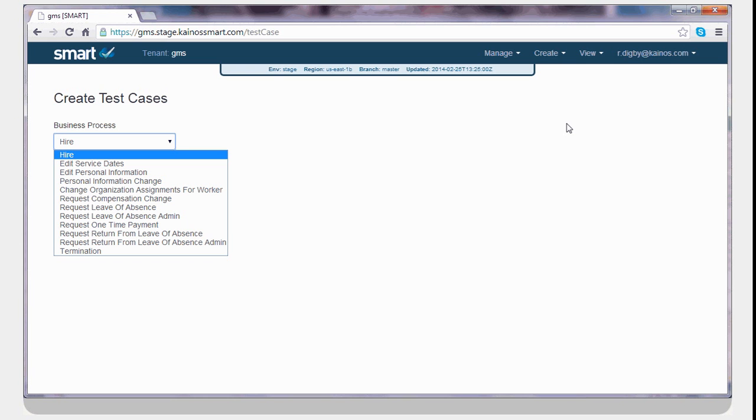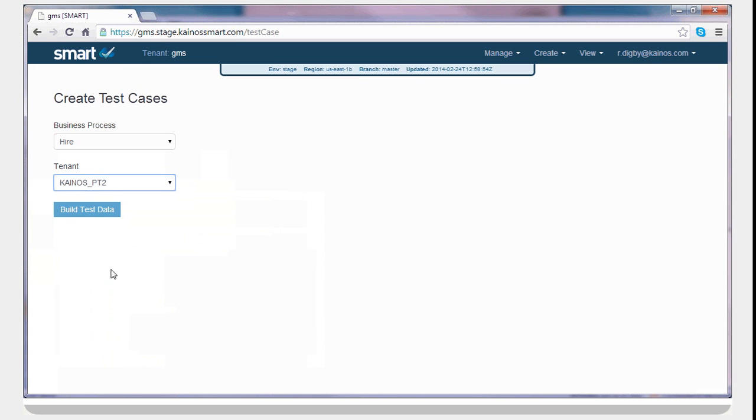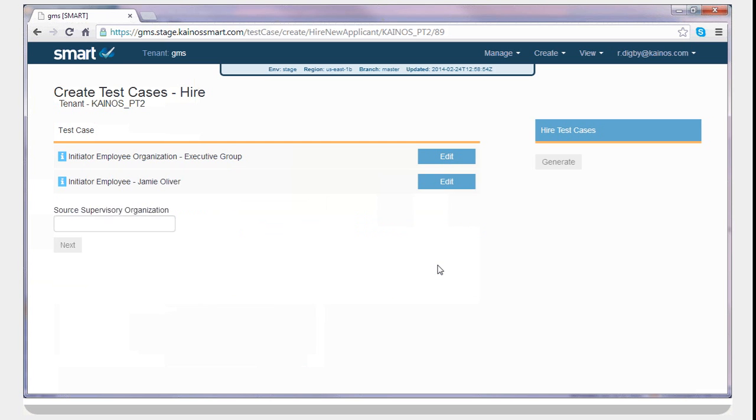Sure. Let me just go back into the wizard here in Smart. Again, just like we did earlier, we select the business process we want to create tests for, and then select the tenant we want to take the configuration and data from. We'll then select the person who will be initiating the hire. Let's take Jamie Oliver this time.